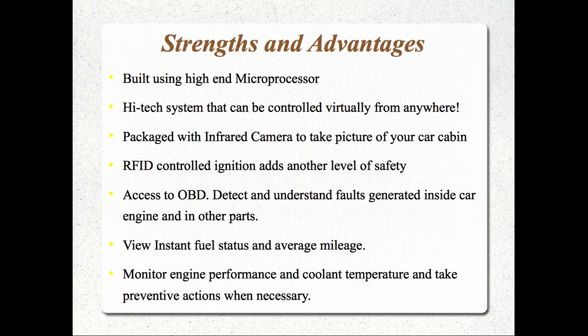So it adds another level of safety to your car. With access to OBD data, you can detect and understand the faults generated inside your car engine and different other parts, and this is quite a good feature in the system. If something bad happens to your car, you understand instantly by yourself what happened, and you can take it to the service station and expect a legitimate bill because you know what the problem is. So there is less chance that you will get fooled with wrong information.